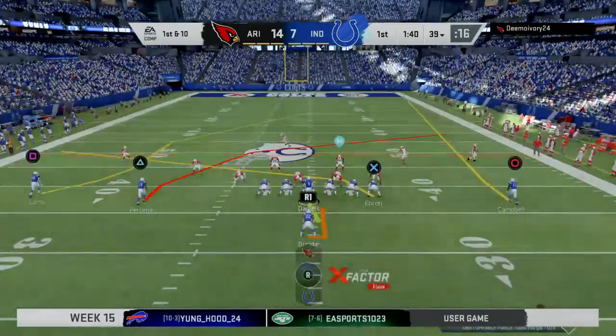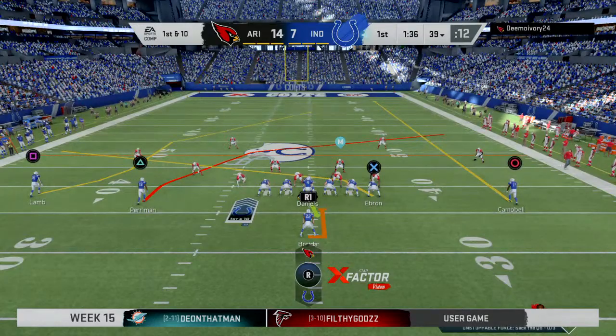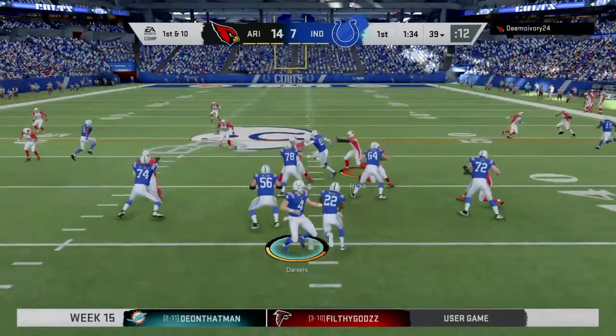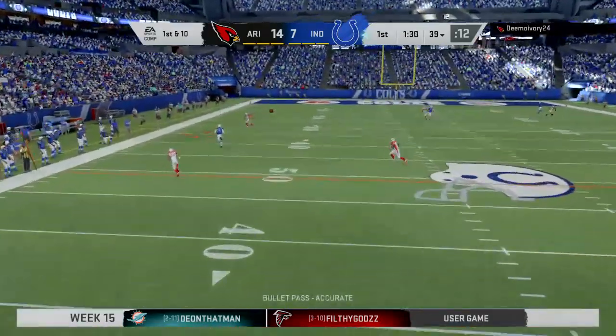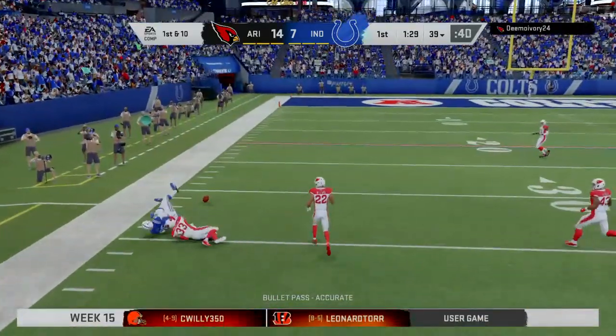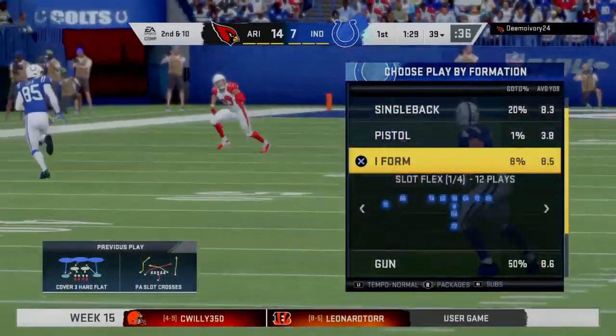Back-to-back good plays have him on the move on 1st down. 43 is the mark. Off play action. Daniels. And that will be incomplete. Would have been a big hitter if they had connected.